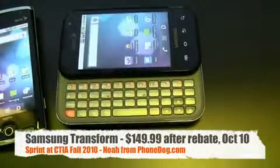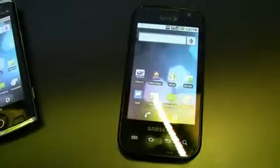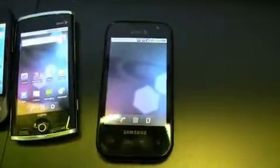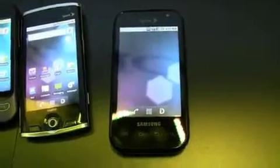Slide-out QWERTY board on this one. The other two are touch-only. Slide-out QWERTY board, 3.5-inch display. It's got Wi-Fi, of course. It's got two cameras, front-facing and a back camera. The back camera's 3.2 megapixels, and front-facing is VGA quality. This one will be $149.99 on contract after rebate, also available on October 10th.